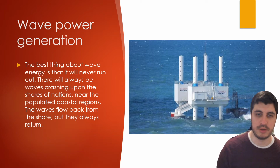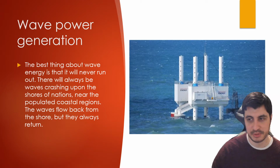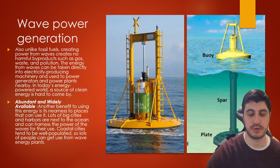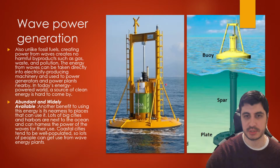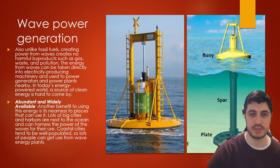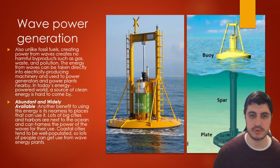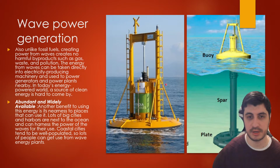There will always be waves crashing upon the shores of nations near the populated coastal regions. The waves flow back from the shore, but they always return. So also, unlike fossil fuels, creating power from waves creates no harmful byproducts such as gas, waste, and pollution. The energy from waves can be taken directly into electricity producing machinery and used to power generators and power plants nearby. In today's energy powered world, a source of clean energy is kind of hard to come by.